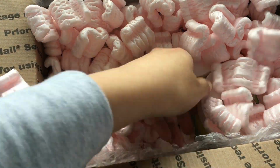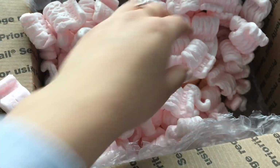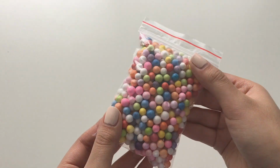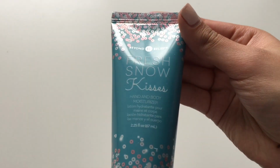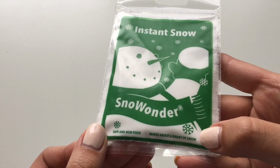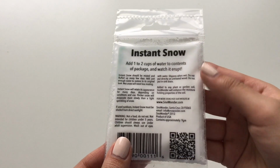Everything was securely packaged and nothing leaked or broke during shipping. The extras included some rainbow foam beads, a hand and body moisturizer, a baggie of instant snow powder, some chocolate eggs, a Sanyoda keychain and wristband, some candy, a baggie of borax, a Sanyoda temporary tattoo, and a signed care sheet / business card.